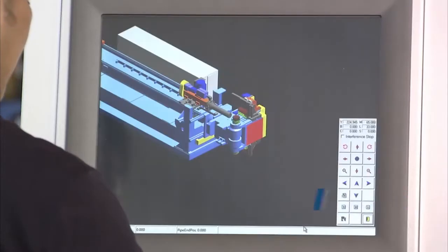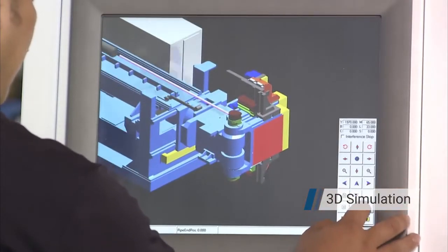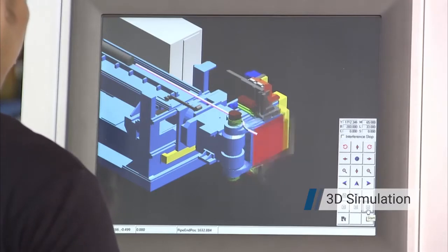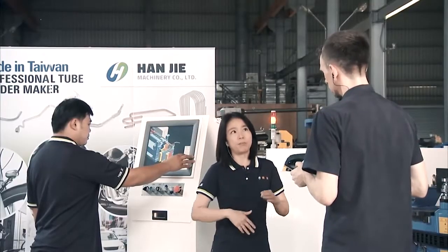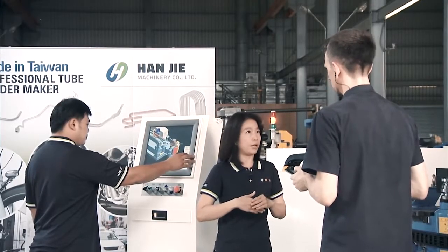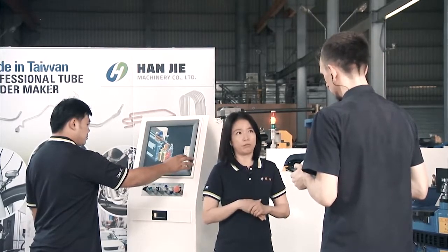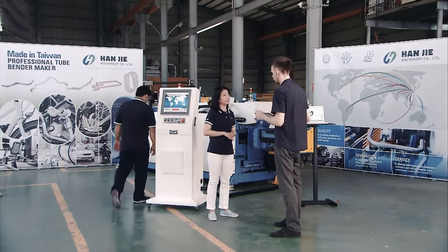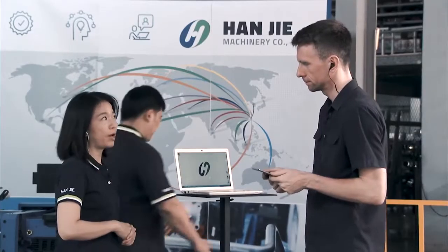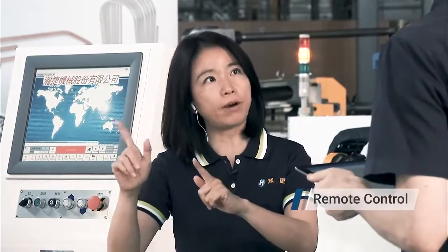Okay, excellent. Talking of 3D, we also want to talk about another feature, 3D simulation. So I can see my bending process before performing it to make sure there are no issues, right? Yeah, that's right. 3D simulation is another key feature. Before you actually bend, you can see if there is any interference, and you can also save testing material. Okay, great. And we have one more feature that is especially useful for your international customers. That's right, our software supports remote control, to let our people in Taiwan control the computer far away from us.